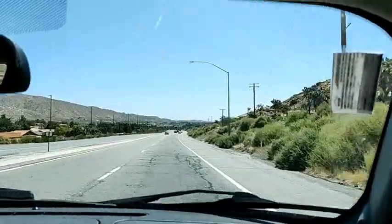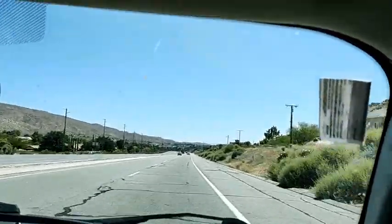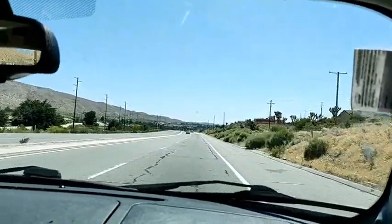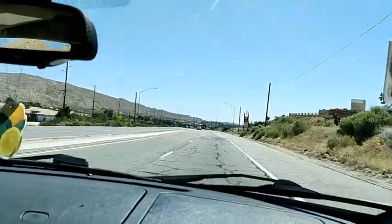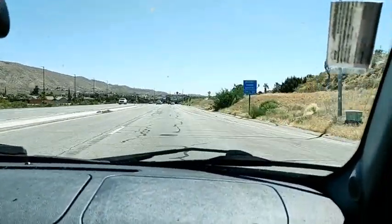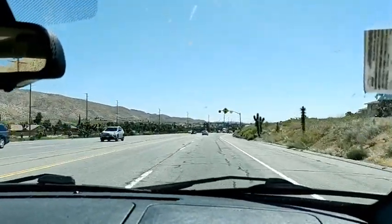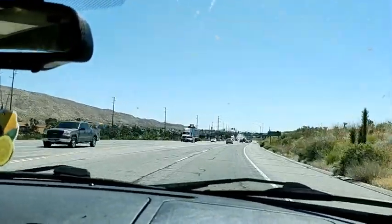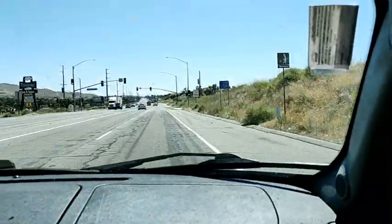So now we're on the other side of that mountain, and to my surprise, it is not drier, it's actually greener. Very green. I can see a golf course here, and there are several housing developments here in Yucca Valley. I do see Joshua trees out there, but there's water coming into this valley somehow. So my prediction was wrong.